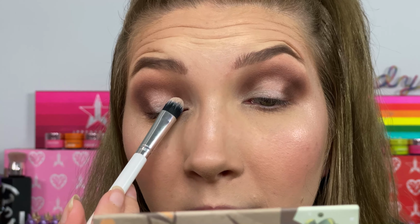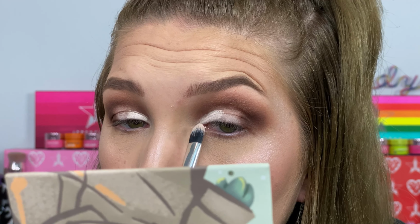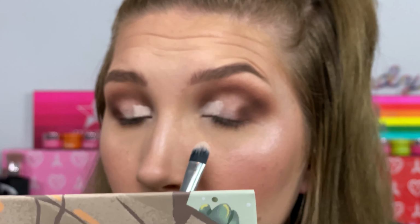So now that I got that all nice and good and blended, I'm gonna take a little bit of my eyeshadow primer, and I am going to cut my crease. I normally don't do this, but I really want that baby face shade to pop. Honestly, I would be pretty down with this, just putting a light matte shade on my lid and keeping it this way, but we're gonna go in with baby face. I am so hyped for this shade.